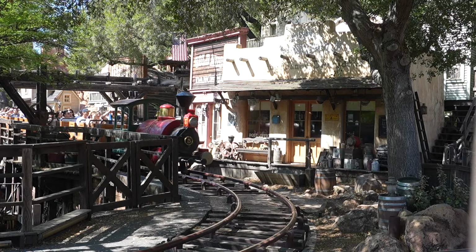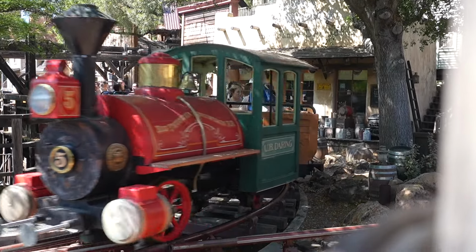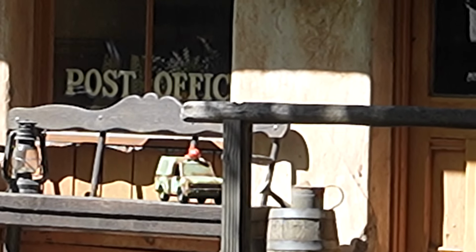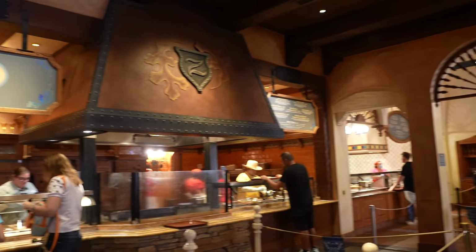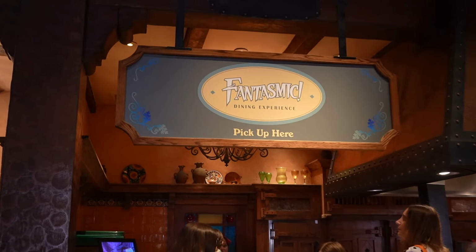Rancho Del Zocalo is right next to Big Thunder Mountain Railroad, so you can watch the trains go by as you eat. And right here is one of the hidden Pizza Planet trucks for Pixar Fest. So when you come in, on the left side is the Fantasmic Dining Experience area. Order here at the window.